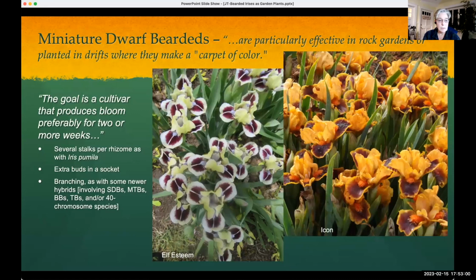The other thing that you need to do is make sure that it blooms long enough. A flash in the pan doesn't do you a whole lot of good. If it's going to be good in the garden, it needs to bloom for a couple of weeks anyway. And there's a couple of ways you can get this. The way Iris pumila, which is where MDBs come from originally, does it is by putting up a whole bunch of stalks per rhizome. Another way is to have each socket have multiple buds. You know, a three-budded socket is going to do you very nicely.